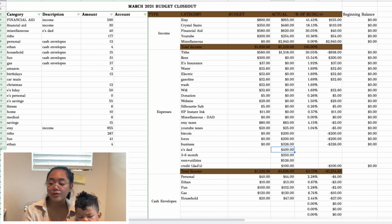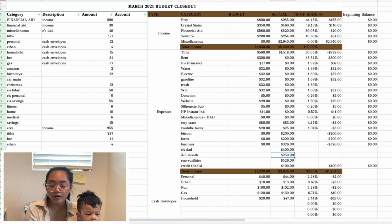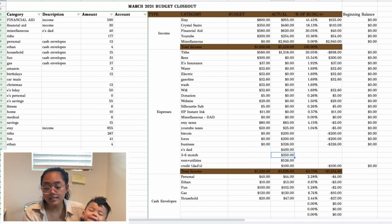Next we have 3 to 6 month, and this is my 3 to 6 month rent and utility fund that I'm going to save up for, just as an extra fund to be more secure if anything falls through, and let's say I get hurt or something and I can't work at home. So I did put $250 from the stimulus. And next we have, oh, here's rent and utility. So that is the total that I put.